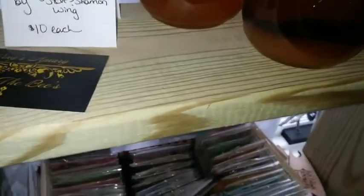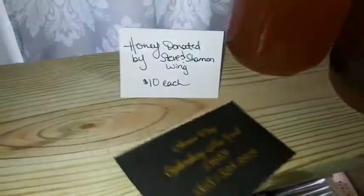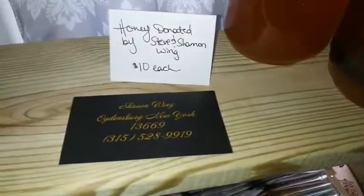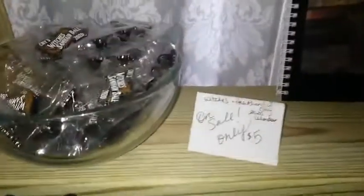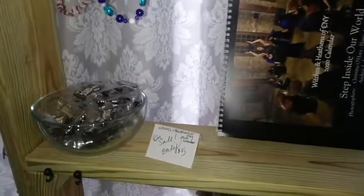Anyway. Then we have stuff that was donated for the Witches and Heathens of CNY. So this is our shelf. This is honey donated by Wings Apiary, and that's $10 each. And the stuff from these shelves goes to the group funds. So it's very cool. We have a couple calendars left from last year for this year, only $5. Then our witches ball pins, and those are on sale for $8.